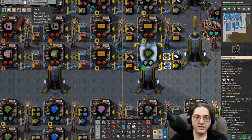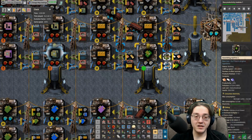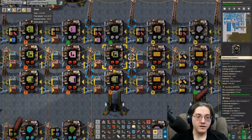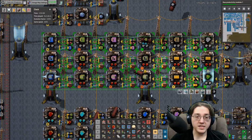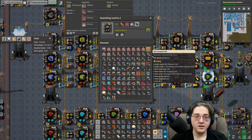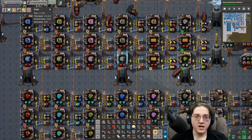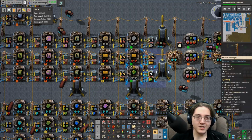New Tholins, I think, are in. I think so. Maybe. It depends, really, on the state of everything. But, yeah. So, this stuff takes productivity. This stuff takes God modules for the actual boards here. Now, one point of note.